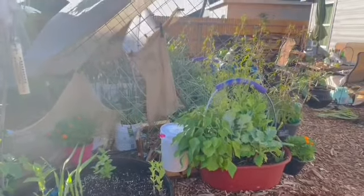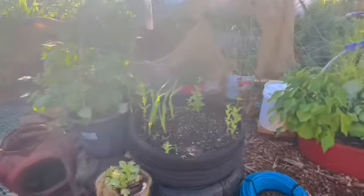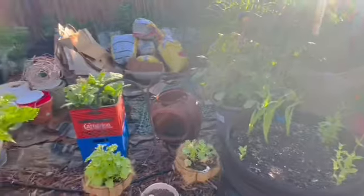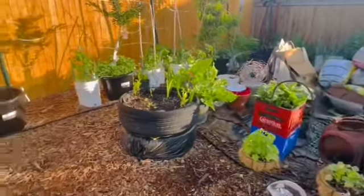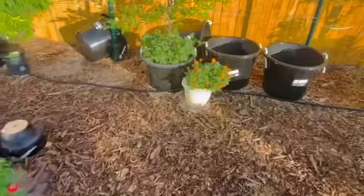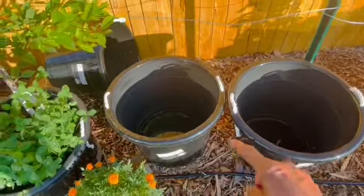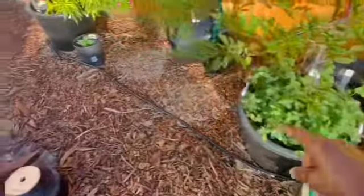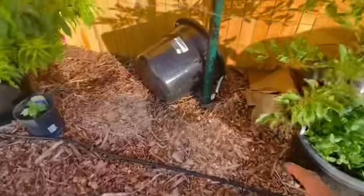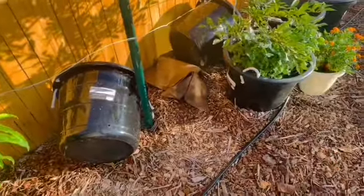This is what happens when you're in the garden and you're putting up structures and you're trying to grow. Sometimes the weather is just not your friend and you get damage. I didn't have anything in these black buckets over here. They were just here to collect a little bit of water. I'm going to eventually probably pick up two more trees, and that's what these are here for.